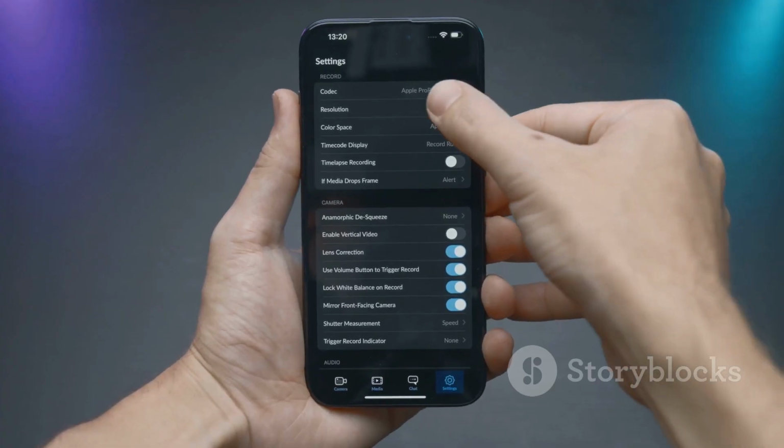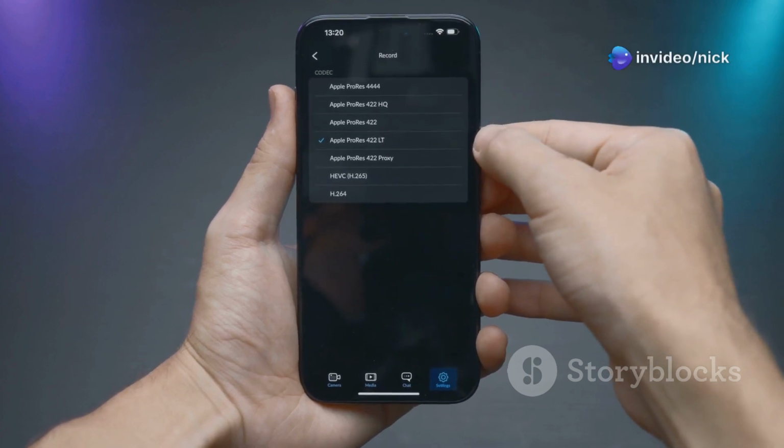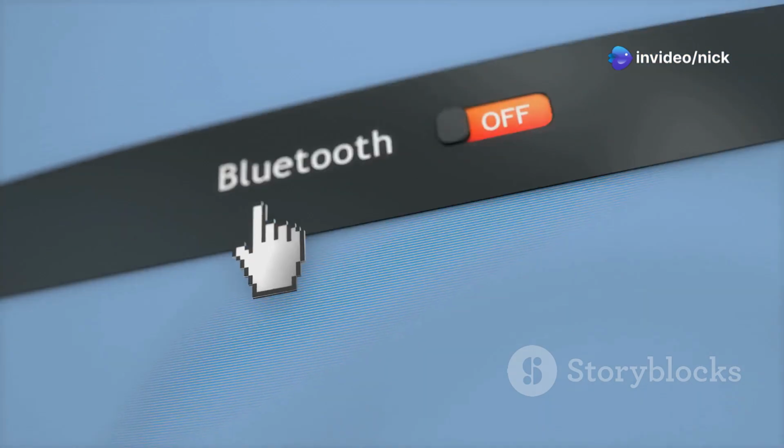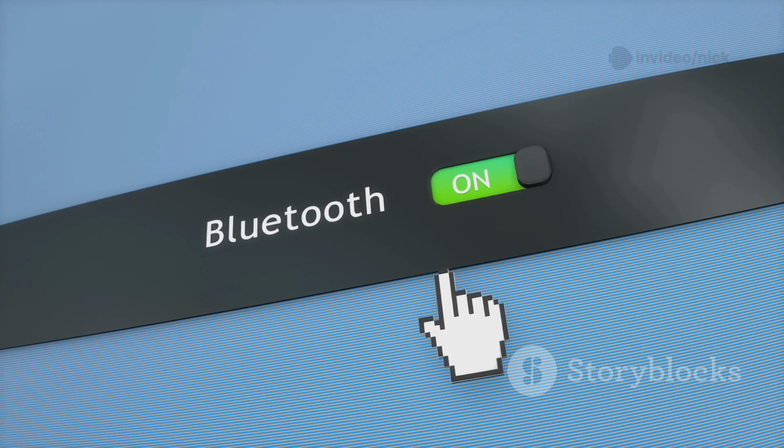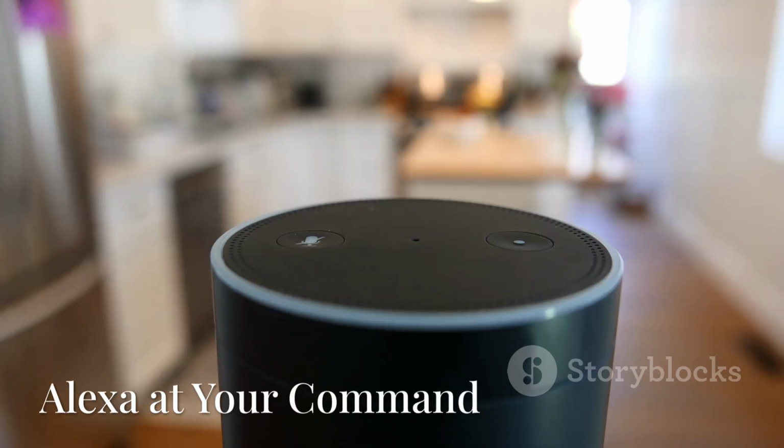The good news is that the Bluetooth pairing process is super easy and straightforward. You just go into the Alexa app, find the Bluetooth settings, put your speaker in pairing mode, and boom, you're connected.